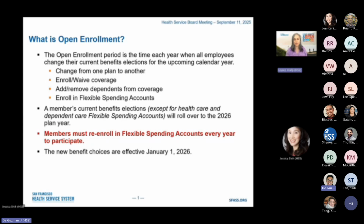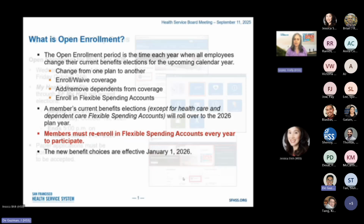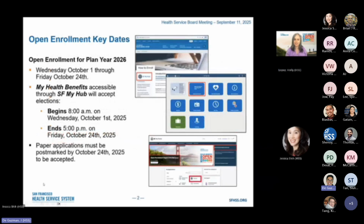If you do nothing, your current year benefit elections will roll over to the next plan year. However, flexible spending accounts do not roll over. Eligible members must re-enroll in the flexible spending accounts each year to participate. Your new benefit choices are effective January 1st, 2026.